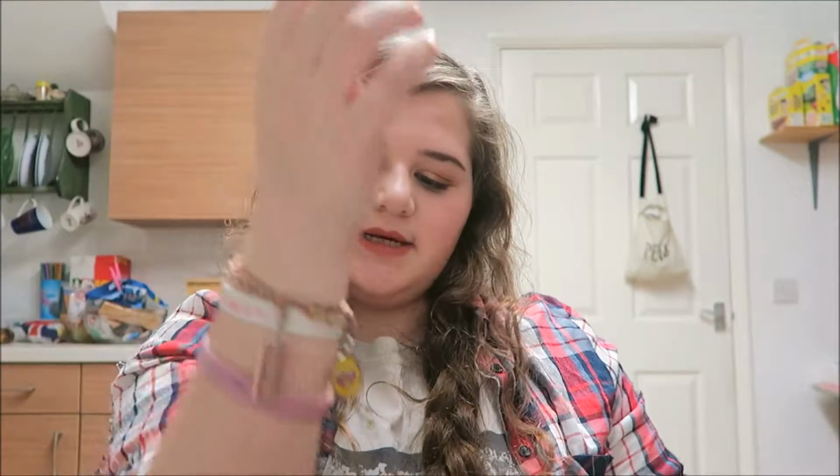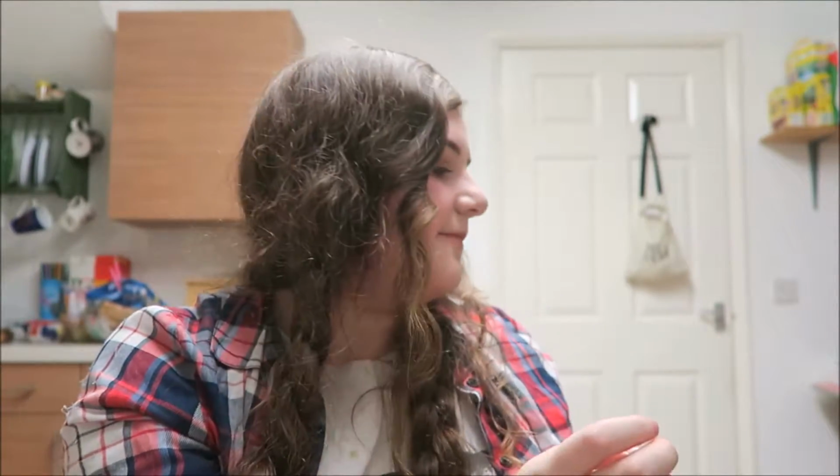Just dipped my bracelet in my iron brew. That was a bit silly, wasn't it? Yes it was. Okay, I feel like that's all the smaller mugs out of the way.